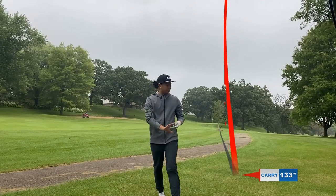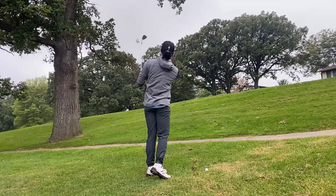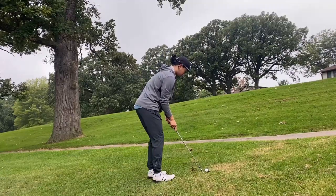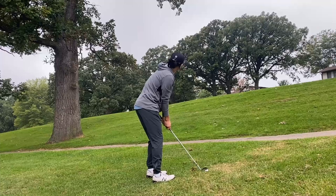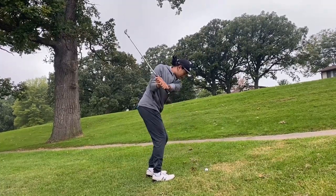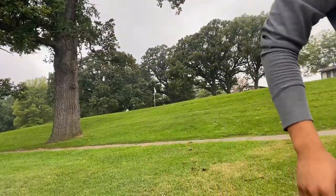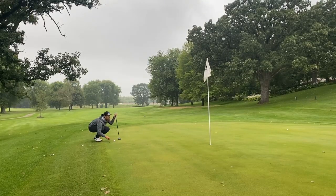It bounced off this hill, bounced down the hill a little bit, and gave me a harder chip in. As you can see, I'm just trying to get a feel for this chip. This is a pretty inclined hill. You gotta hit high enough to get over the hill, but low enough to keep it under the tree. And I felt like I did a pretty good job of that. I mean, the whole goal was just to hit the green. Might have a chance for par, and I did. I did indeed have a chance for par.